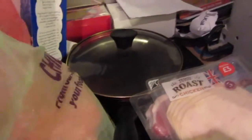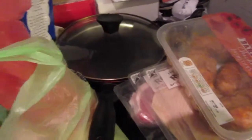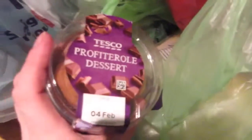Bacon. And it's on the side. There we go. Chicken. Some more chicken. There we go, chicken. There we go. Got some chicken drumsticks, barbecue. Got profiterole dessert.